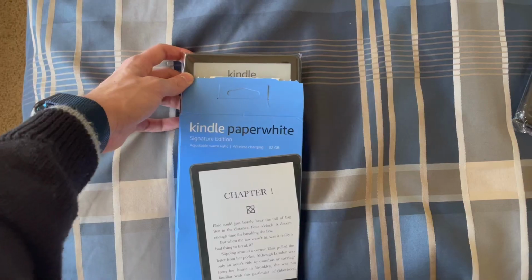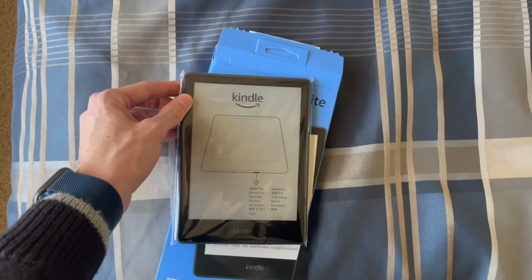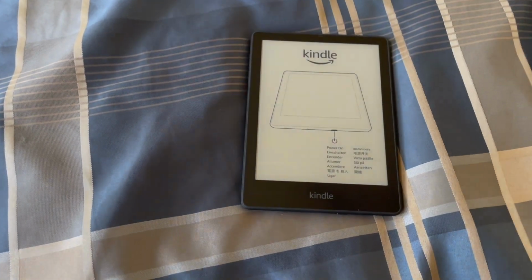So I decided to get the Kindle Paperwhite 11th edition. I was given it as a gift for Christmas, so I've been using it for the last week and a half, 2 weeks, and I'm gonna give you guys my first impressions about it. Let's just start with the negatives, the things that I don't like about this Kindle.